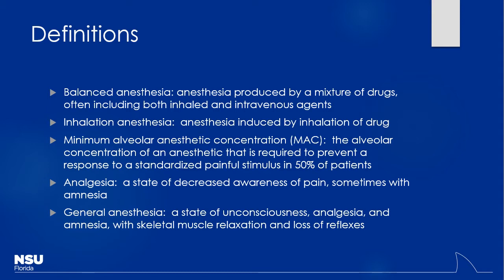So some of the other things we'll look at, when we say inhalational anesthesia, that just means medications that you inhale in order to generate the anesthesia, pretty straightforward. Another term we'll use is minimum alveolar anesthetic concentration, or MAC. What do you think that means? Well, it's minimum alveolar anesthetic concentration, right? That's the acronym. It's kind of like LD50 or ED50 way back in pharmacodynamics, right? Basically, it means the amount of drug it takes to get 50% of people to be a responder, right?